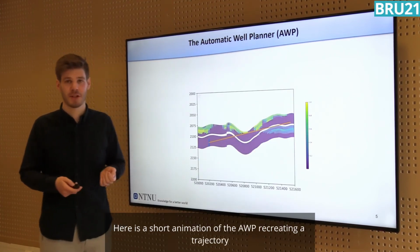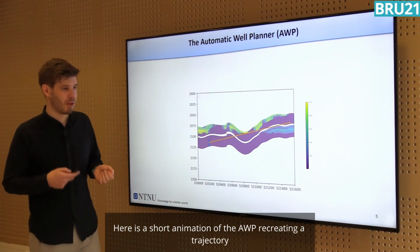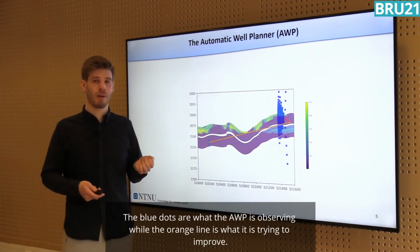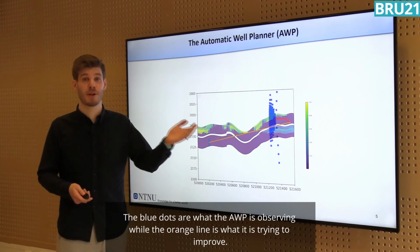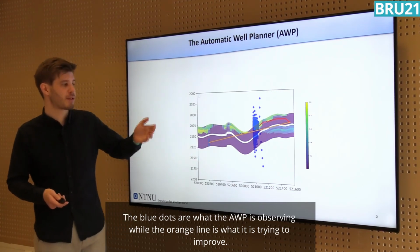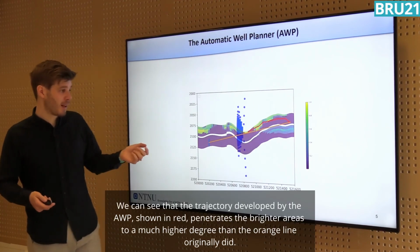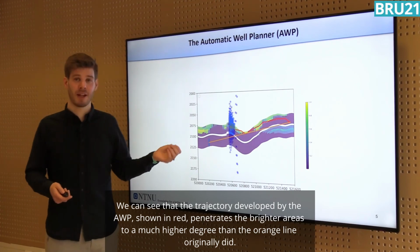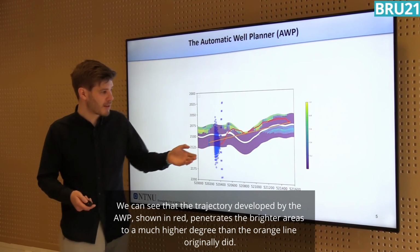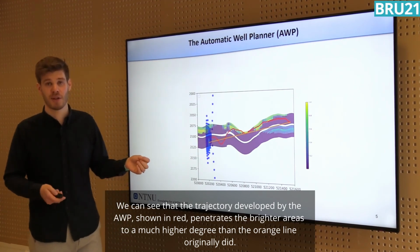Here is a short animation of the AWP recreating a trajectory. The blue dots are what the AWP is observing, while the orange line is what it's trying to replicate or improve upon. We can see here that the trajectory developed by the AWP, shown in red, penetrates the brighter areas to a much higher degree than the orange line originally did.